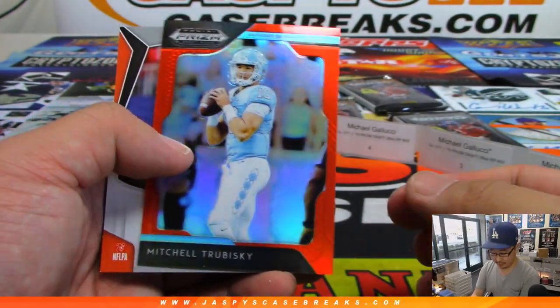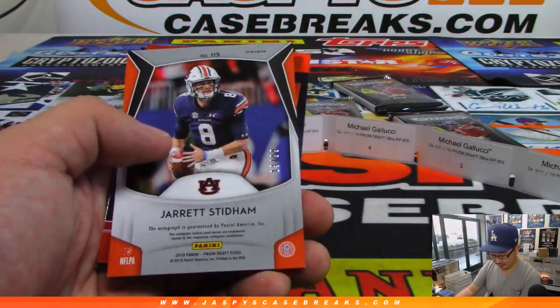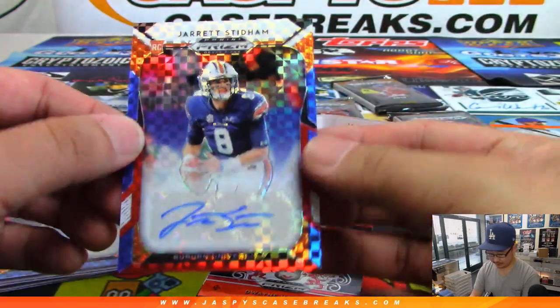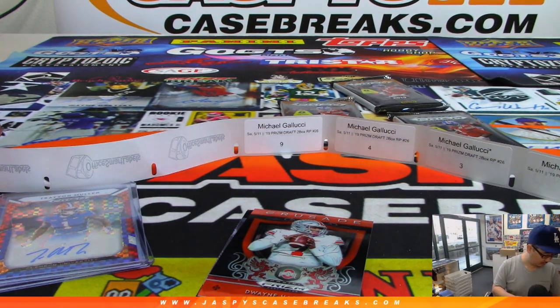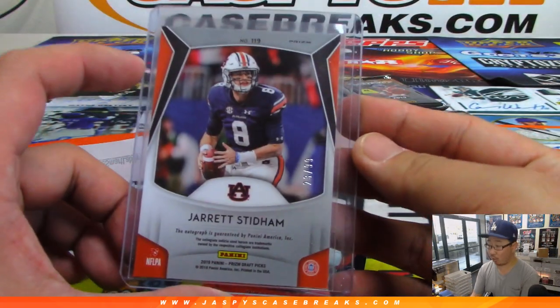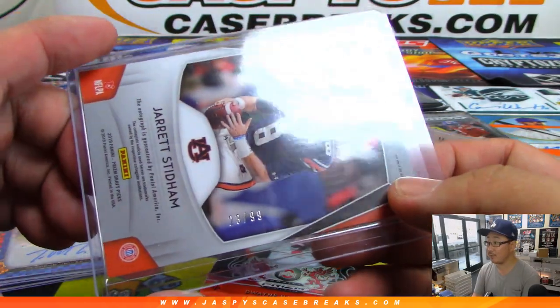There's Mitchell Trubisky. We're just talking about him. And Jarrett Stidham. Another parallel auto. Nice. Jarrett Stidham went to the Patriots. Late fourth round pick. Future Tom Brady, maybe?